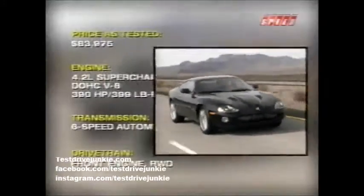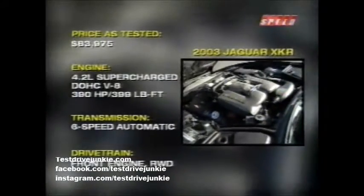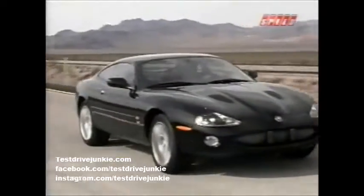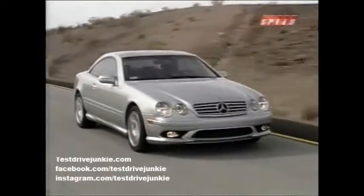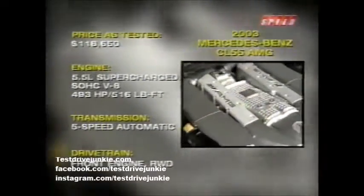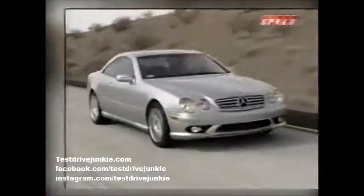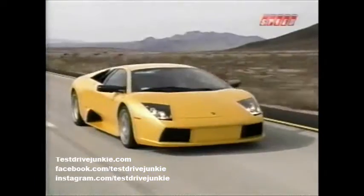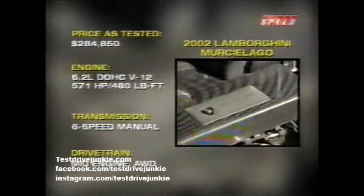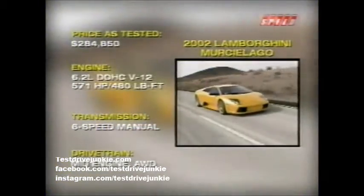Jaguar's XKR mixes sleek styling with big cat pounds. A supercharged 4.2-liter V8 makes 80% of its maximum torque from just 1,400 RPM. Mercedes-Benz sent the luxurious CL55 AMG. Its 5.5-liter supercharged V8 makes nearly the same power and torque as the Dodge Viper V10. Last but not least, Lamborghini's Murcielago. At close to $300,000, it's got a 571 horsepower V12, tops in this test, and full-time all-wheel drive.